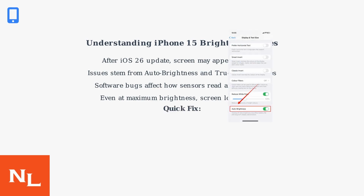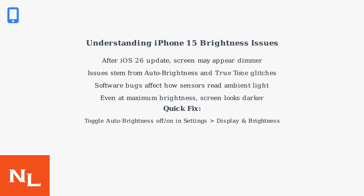A key initial step: simply toggling auto brightness and true tone off and on again in Settings, Display, and Brightness can sometimes recalibrate the system. Make sure your phone's screen is clean, as a dirty sensor can cause the screen to darken.